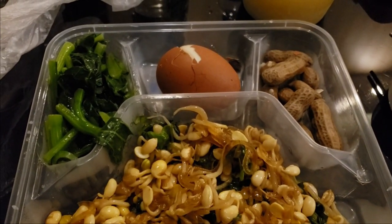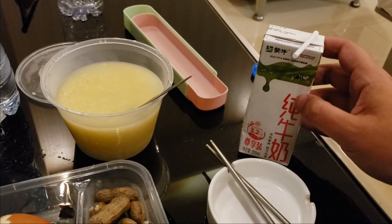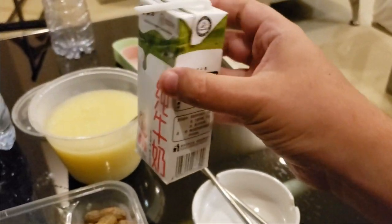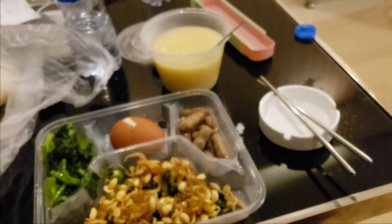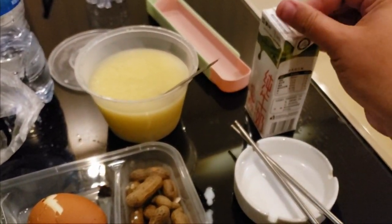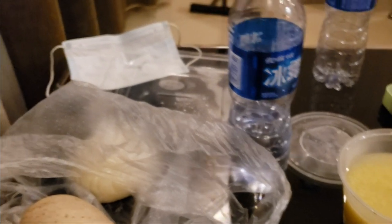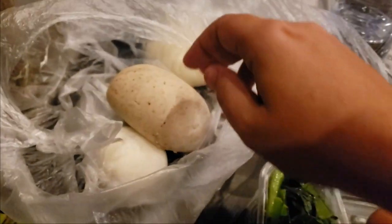Okay. Let's try this. This drink here, zero clue what it is. Zero English on it. Any way to tell. It's hot, which is strange. It looks kind of similar to the milk I had on the plane, but let's just see. That is hot milk. I have not had hot milk in a long time. It's not watery, though, like the one on the plane. Yeah, just regular. Just hot milk. That's not bad.